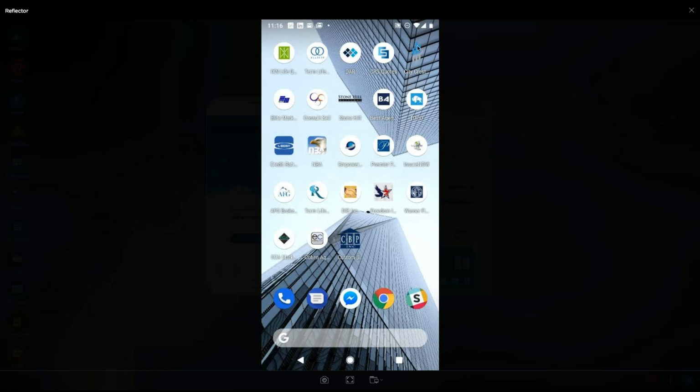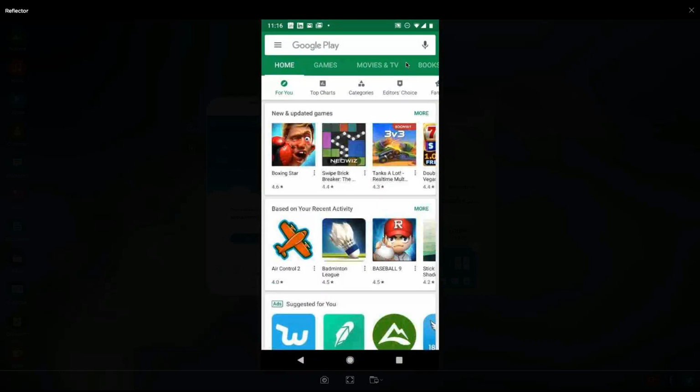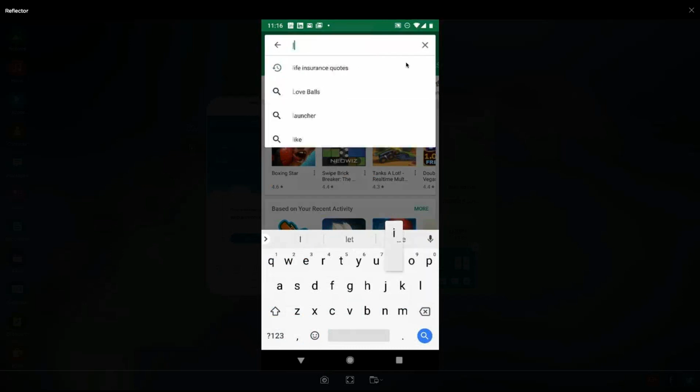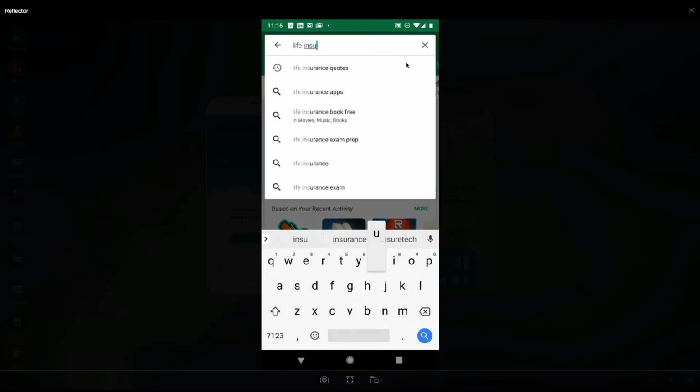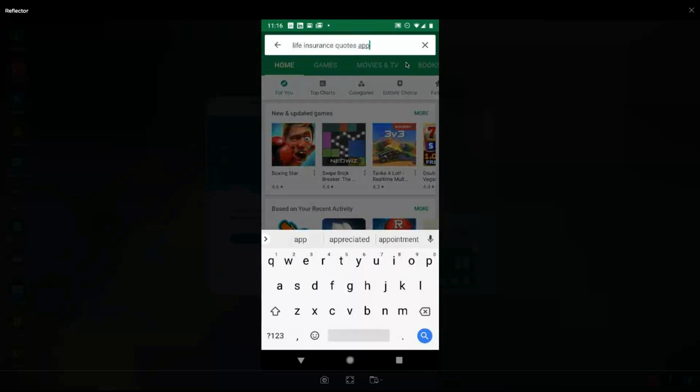What happens is we can see up here City Crest Financial. First of all, let's go to the Play Store. I go into the Google Play Store and I search for life insurance quotes app.